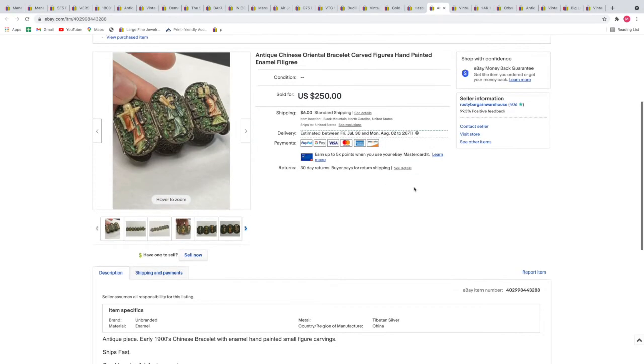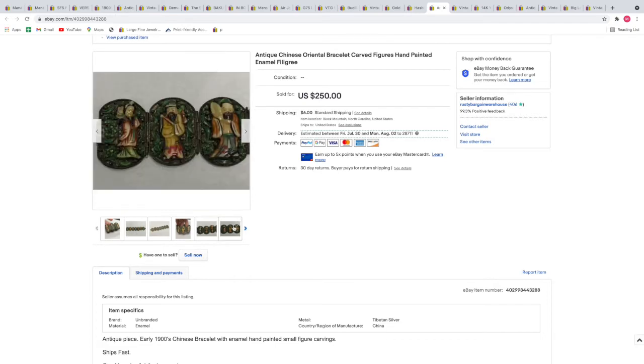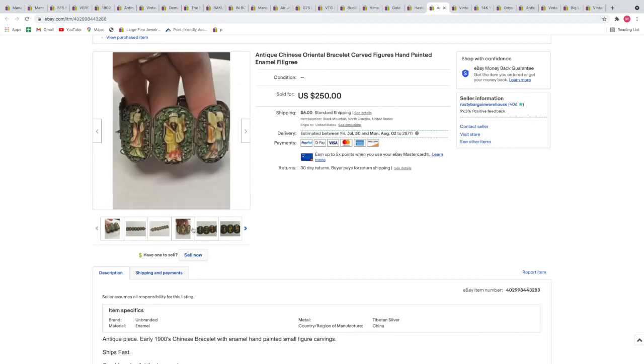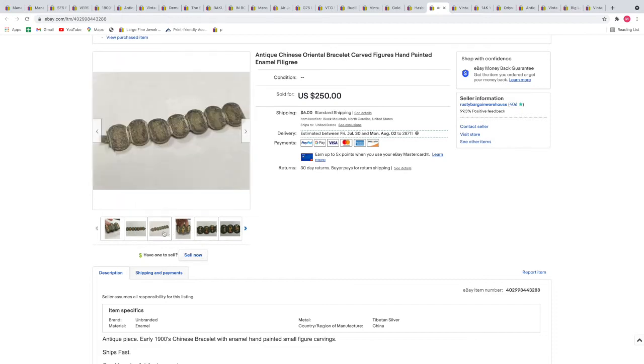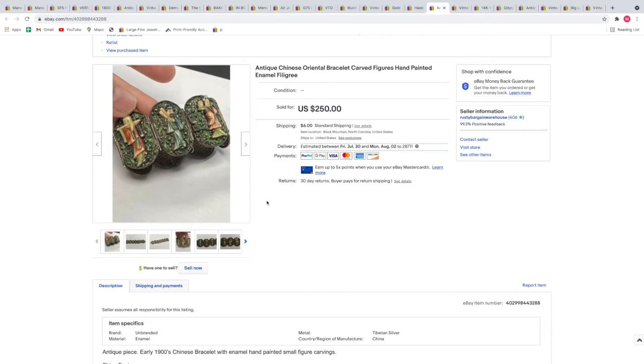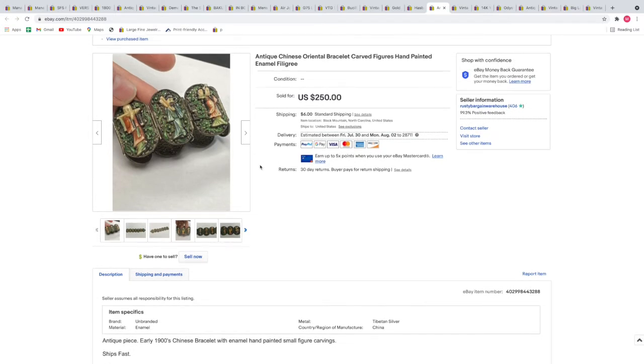This was a cool one, guys. What did I pay for this? I paid $40. That's right. I took a chance. I didn't know, but I paid $40 for this at a recent local estate sale that I go to every other week. This was so cool, guys. It had these little figurines that I think were carved out of bone. They were hand painted, and then there was this green enamel paint that was painted on the metal. This is kind of like a filigree in the back there, welded. Super cool. Early 1900s, probably 1920s, 1930s Asian piece. This thing sold within 2 hours of me putting it up for $250. What that tells me is that I could have got a lot more. I should have put it for higher, but still, turning $40 into $250 in less than 3 hours, I'll take that every day.